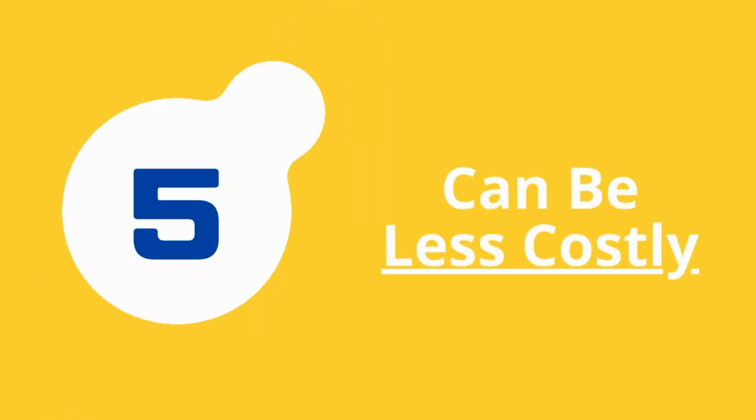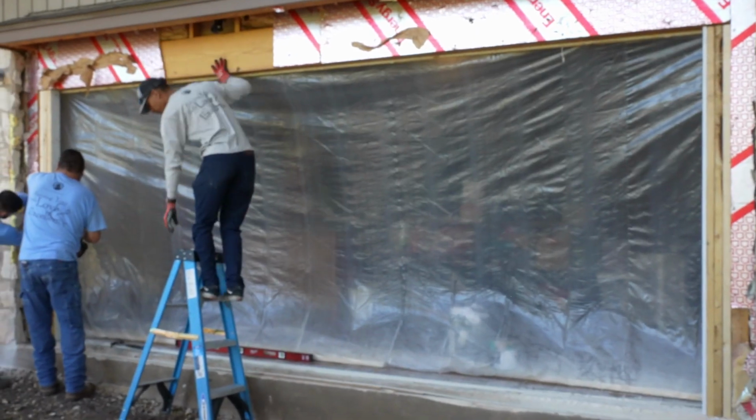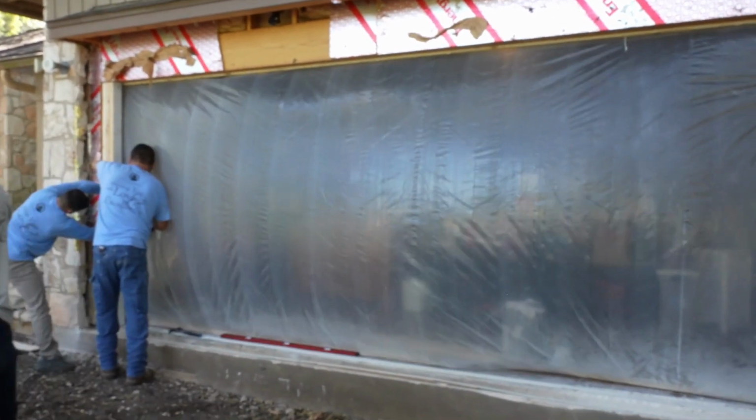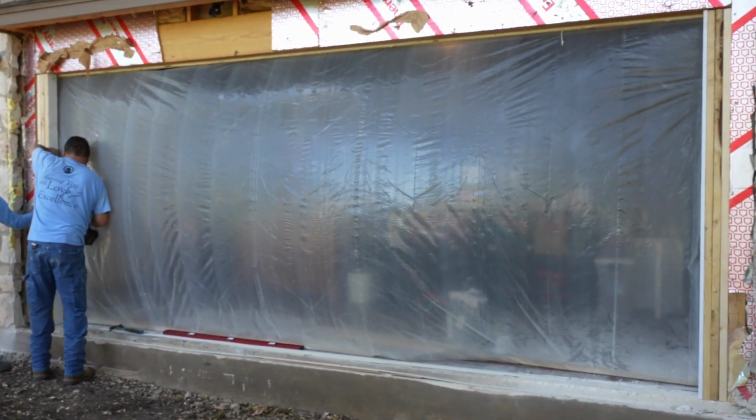Number 5, it's less costly than starting from scratch. Another major benefit of turning an existing window into a door is the cost savings. You see, turning a window into a door is not as difficult as you may think. While, yes, the window does need to be removed from the wall and the opening needs to be expanded, this is much easier than creating a door from just a solid wall with no window already existing. The less work required, the less expensive it costs.